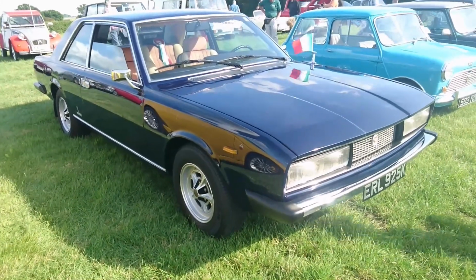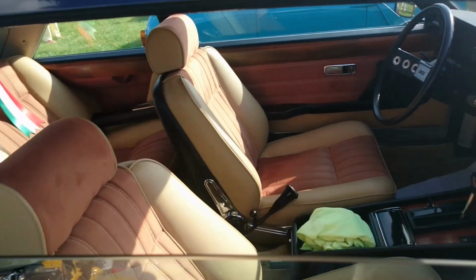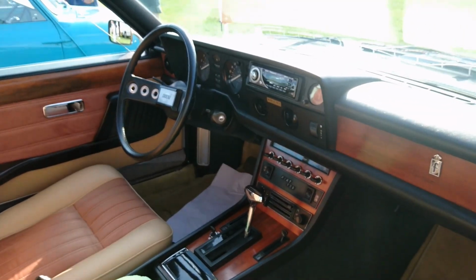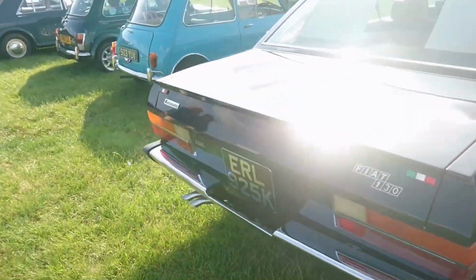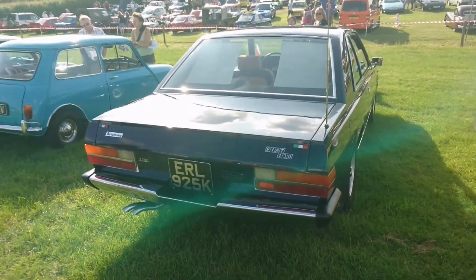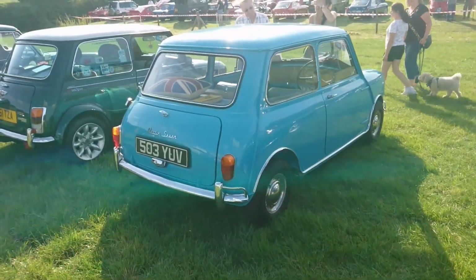1971 to 72 Fiat 130 Coupe. And look at this interior. Oh, it's an auto as well. It's one of the best looking cars of the 70s in my opinion. Some people don't like them, but I do. I think that's fantastic.